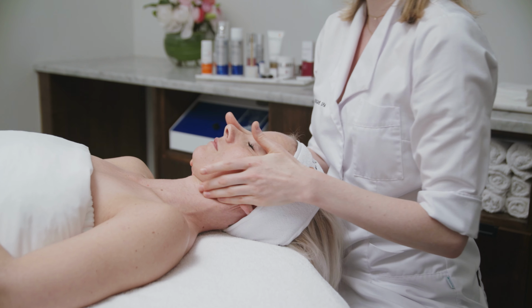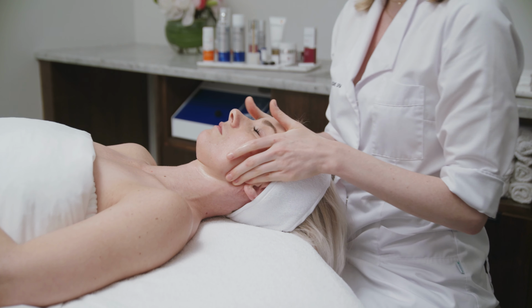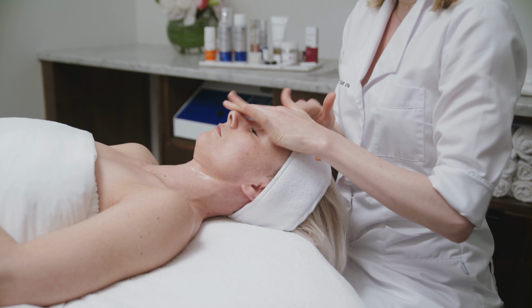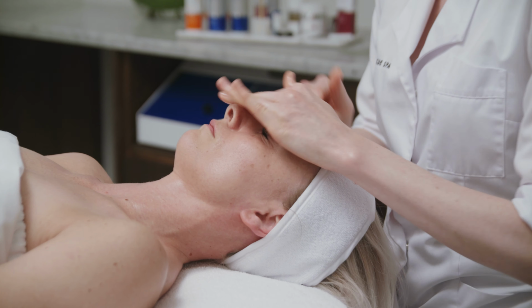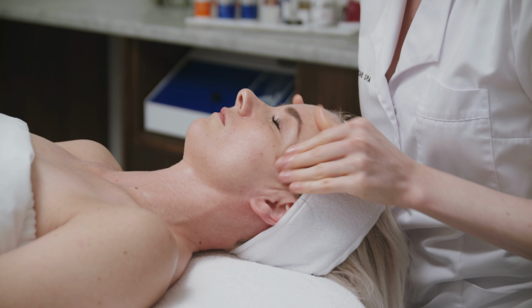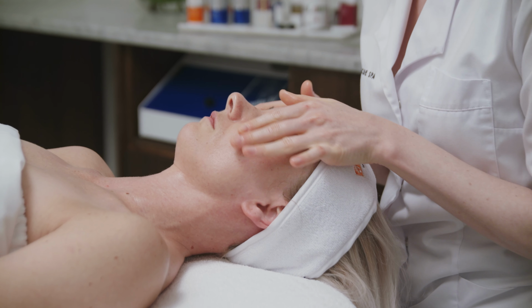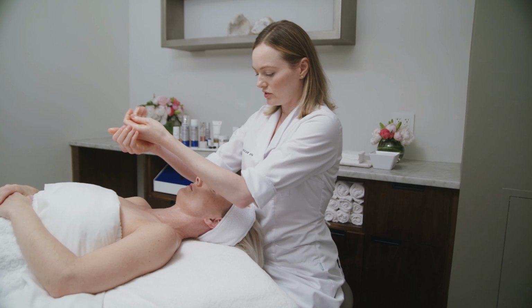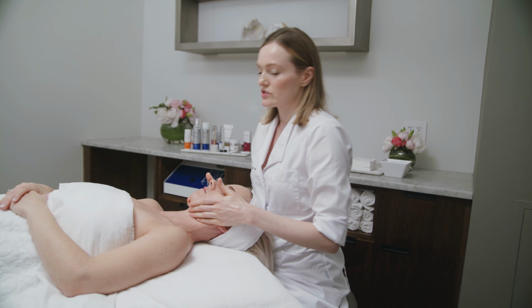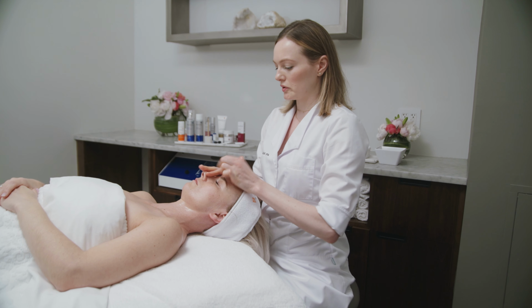So this product you want to use on dry skin. And just kind of massage it in gently. You can use the product over the eyes, so you can actually use it to dissolve mascara and eye makeup as well. So after you're done massaging this in, you want to add a little bit of water. So this is going to emulsify and turn into kind of a milky consistency.